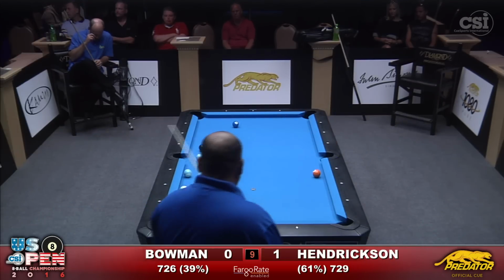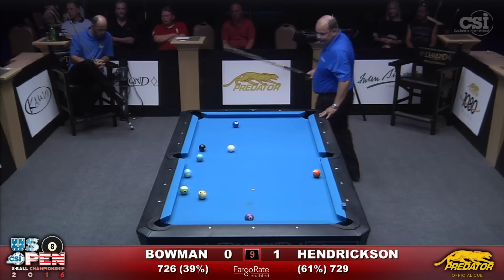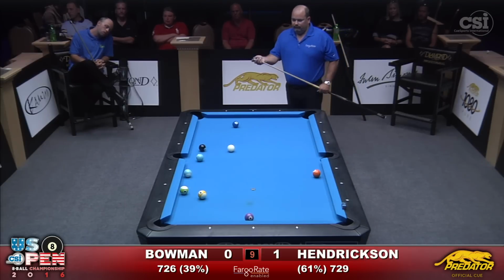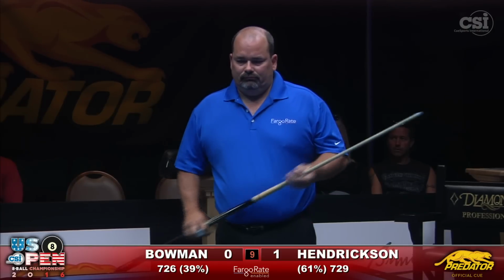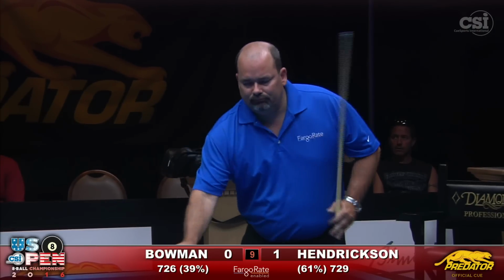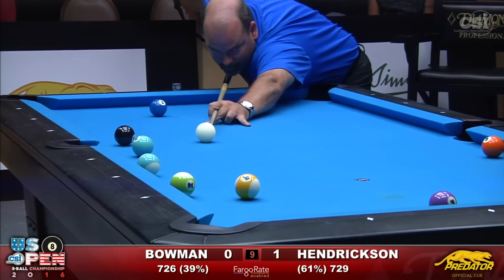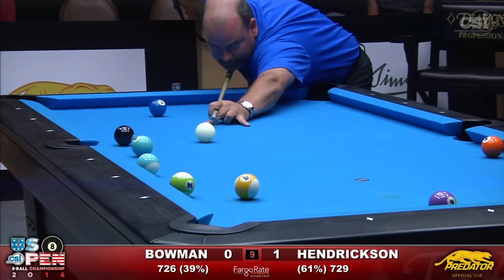Now, and then from here, he'll go for the 9. I don't know if the 15 goes all the way down the table, but he'll play off the 9 to get position on the 15. And he's deciding just how to do that and where he wants to be right now as he looks at these balls. He knows he must run out here. Can't let Jesse come back to the table. Don't see much of a safety.